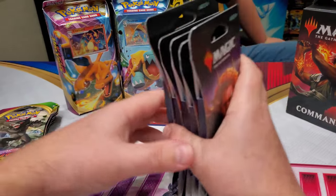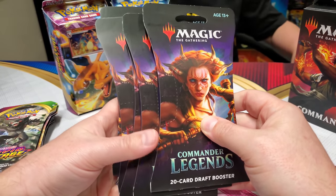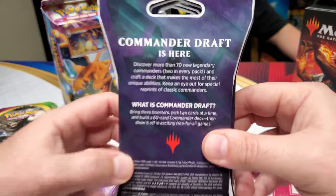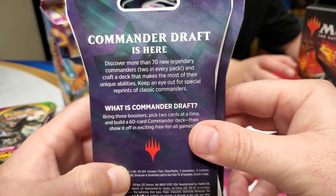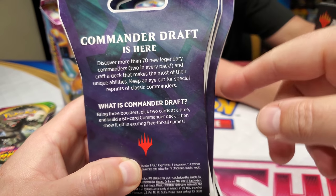The Commander Legends, you think these are hard? Maybe, I've seen them a lot. Commander Legends 20-card draft booster packs. You guys can pause right there if you want to see what Commander Draft is. Ethan, is Commander your favorite format? It's like the only format I play. Oh, you don't play Standard?